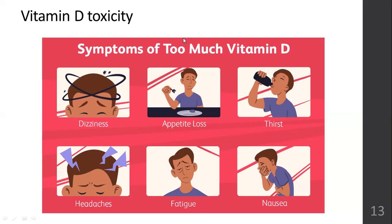And even fortified food, what do you mean by fortification? Fortification means we know how much an average person will consume, and even if the average person is over consuming this particular food, it should still not be toxic. That's how fortification is done. A minimal amount of vitamins and minerals is used in fortifying food so that in no way it will lead to toxicity in the population. So fortified food and sun exposure can never give you toxicity. What can give you toxicity is supplements.